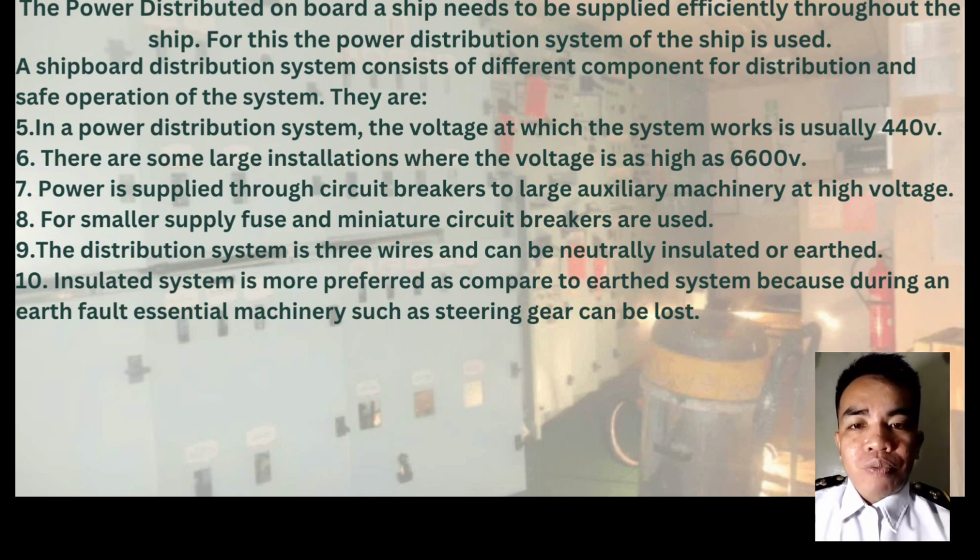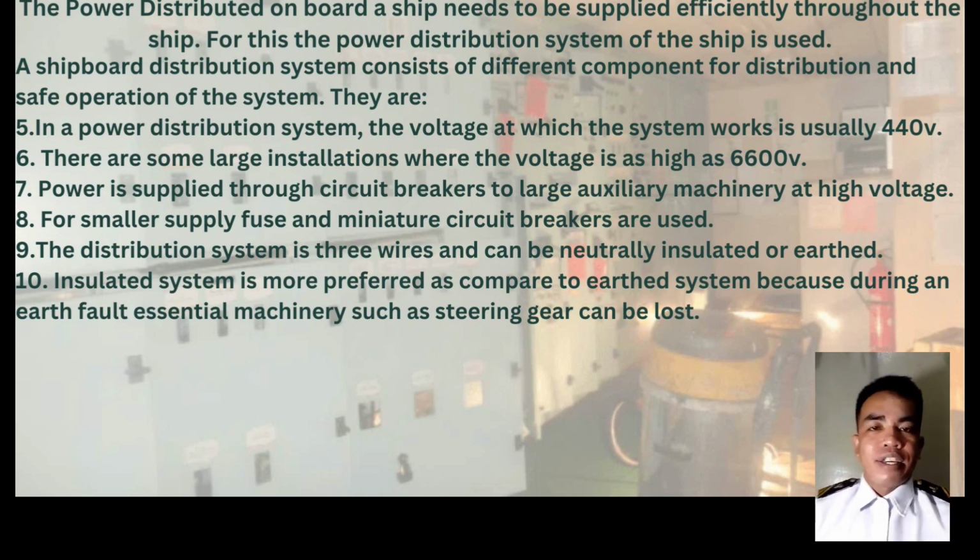So the ninth is the distribution system is 3-wire and can be neutrally insulated or earthed. And the 10th is an insulated system is more preferred as compared to an earthed system, because during an earth fault, essential machinery such as steering gear may be lost.